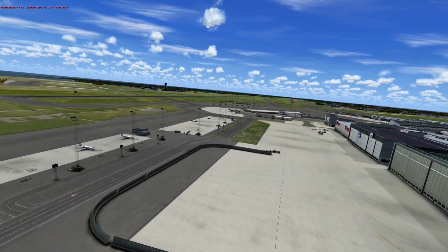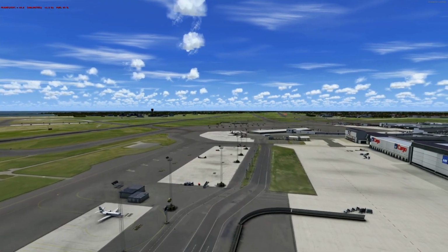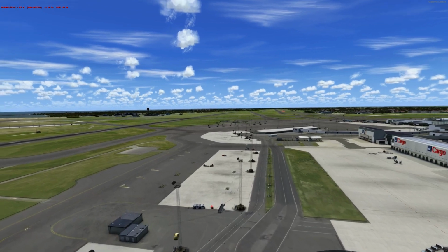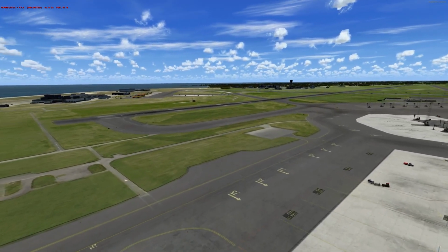And much like Amsterdam, Copenhagen is very interesting when it comes to the layout of the airfield. Runways are just running in every which direction.